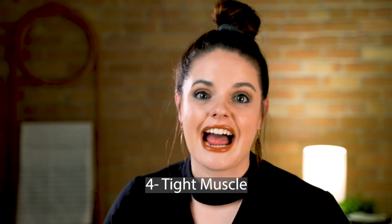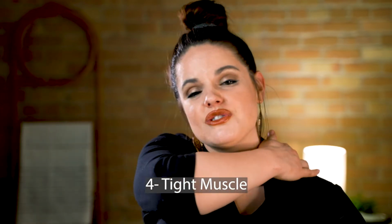The fourth is something that's also really common in the upper back, and that's why knots are mostly associated with the upper back, is because of all these reasons. But the fourth is just a tight muscle, and that's usually what's going on up here too, is it's just a tight muscle. Whether it's tight because that's just how it is, or it's tight because it needs to be relaxed, really depends from body to body.